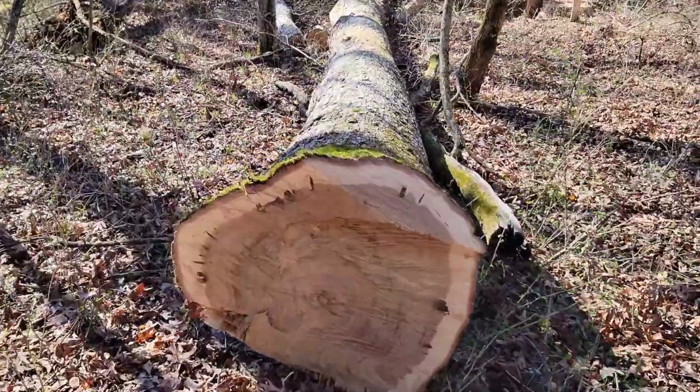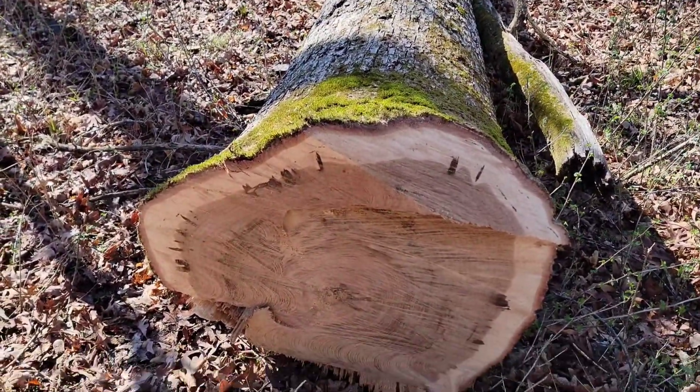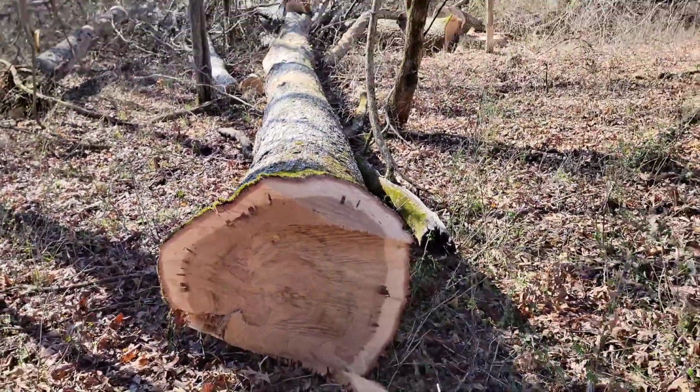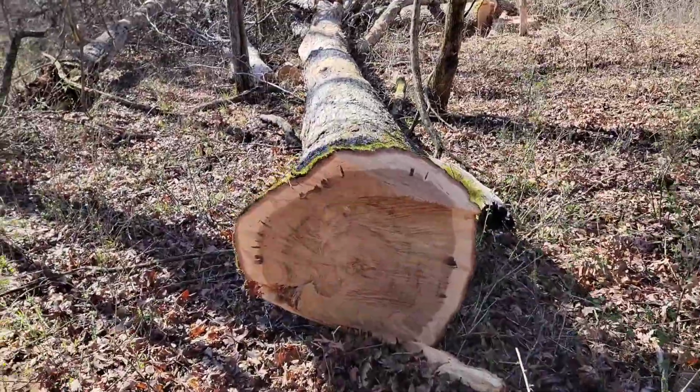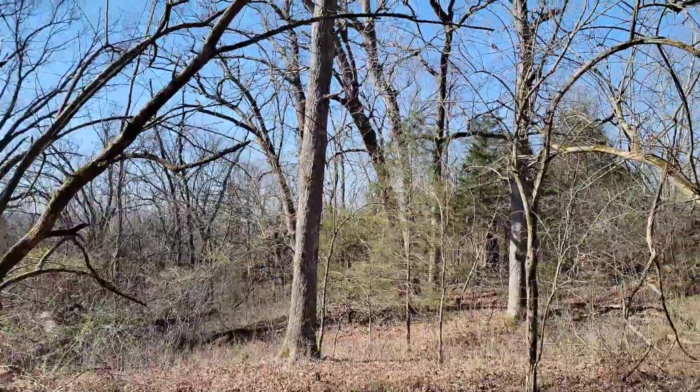This last one I cut, you can see quite a bit of stump worm in it. But again, for what we do with these big white oak logs, that's not really too big of a factor. I mean, you never like to see it, but still, it's definitely not a deal breaker. I think I'll bring that one there down next.